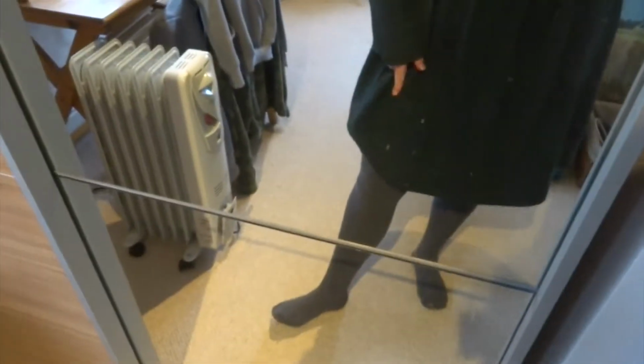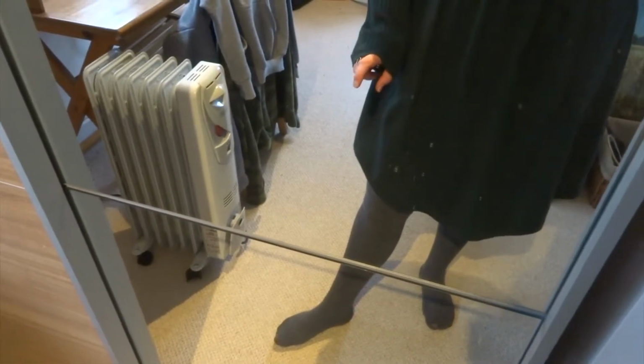So this is my outfit. It's my green Primark dress, which you guys know I love. And then the tights are from Primark. I wore this outfit literally this time last week as well. Yeah, that's my outfit for today, and I'll see you guys tomorrow.